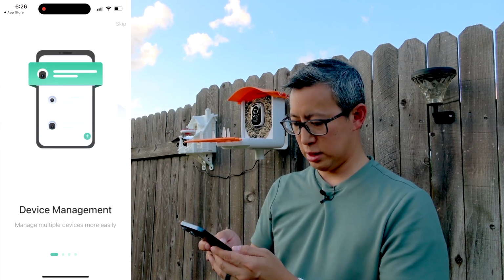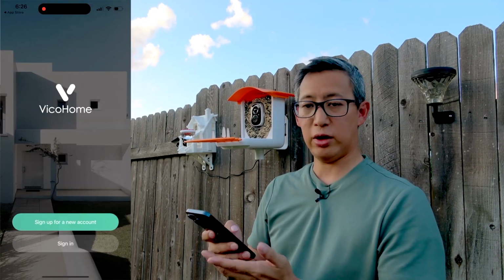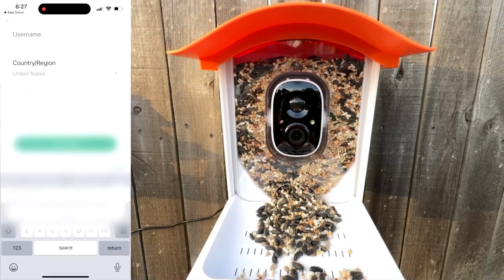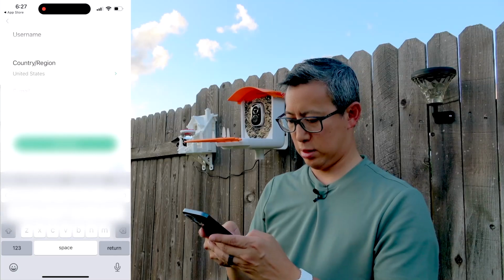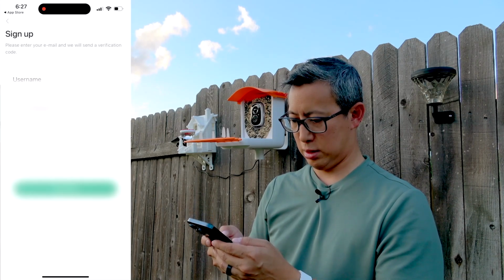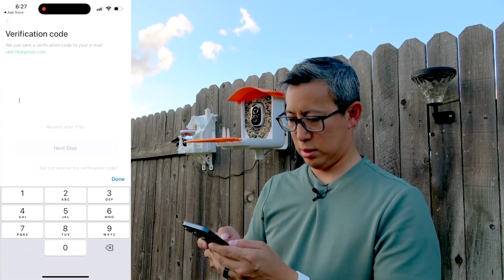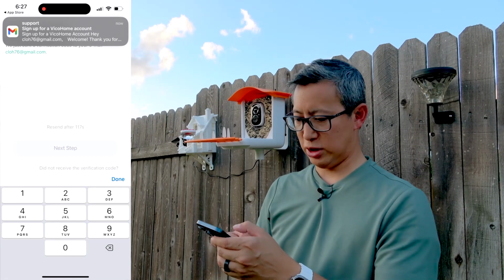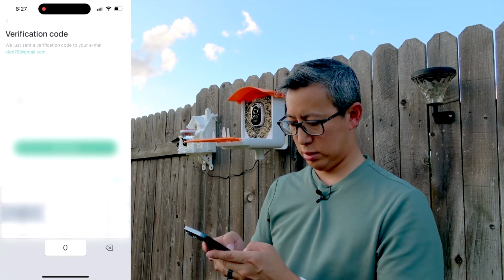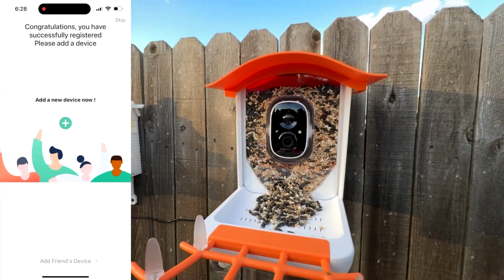Agree to the terms. And then get started now. If you don't have an account, you will have to create an account, so keep that in mind. Okay, so you'll get a verification code through email. Okay, so once you've created your account, you're going to want to go in and add a new device.